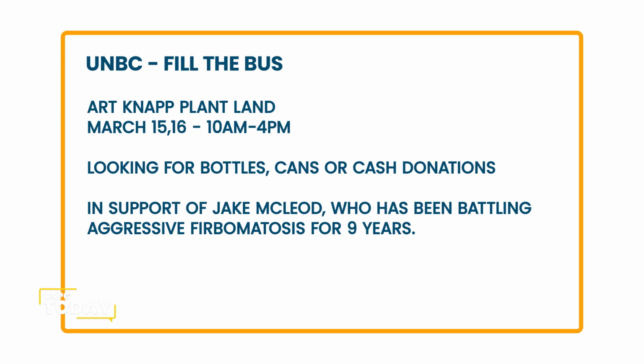Great to see the Timberwolves out in the community supporting Jake McLeod. Yeah, just such a good guy back in high school, Duchess Park Condor alum. And yeah, great that you guys are giving him some love, some support in a time of need. So thanks so much for stopping by today.